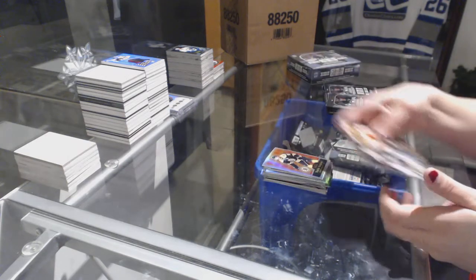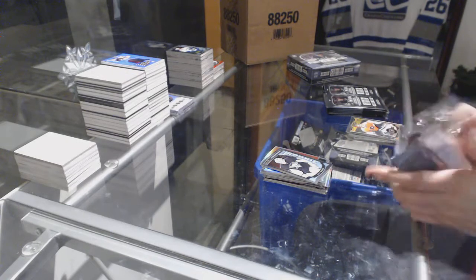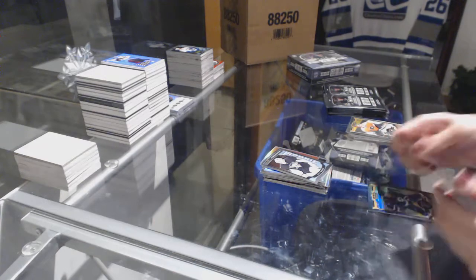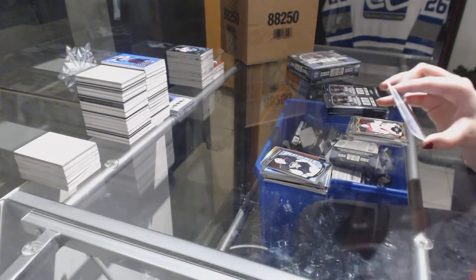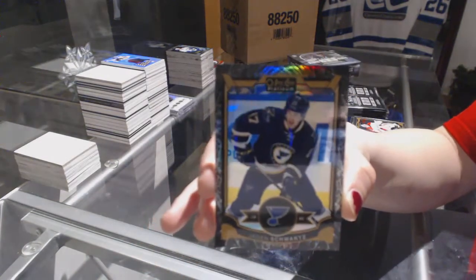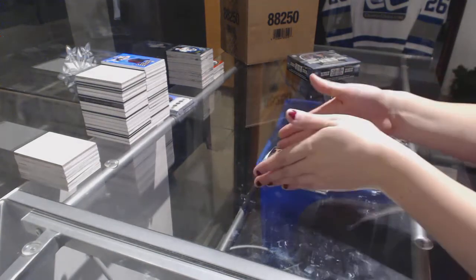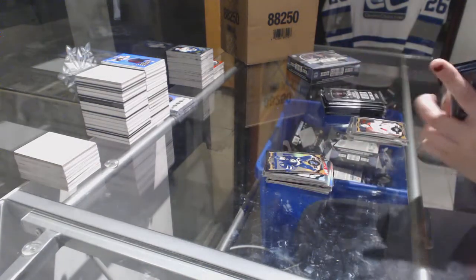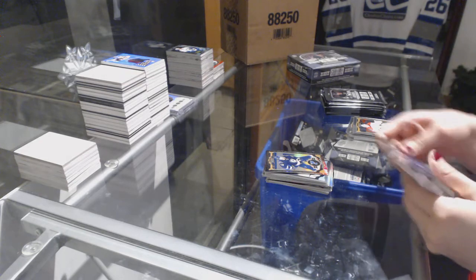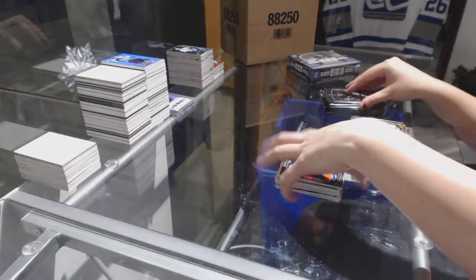Rainbow retro Bergeron for the Bruins and a Matt Murray rookie for the Pittsburgh Penguins. We've got a black ice number to 99 for the St. Louis Blues, Jaden Schwartz. Tracks of Bo Horvat for Vancouver and a McDavid rookie for the Oilers.